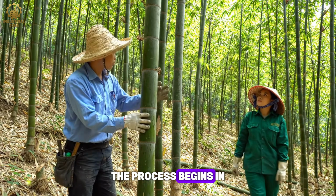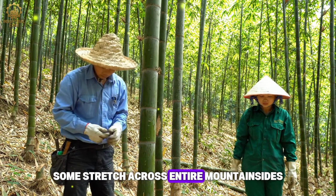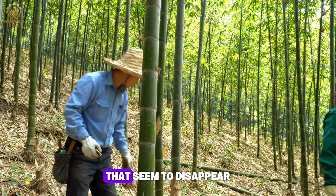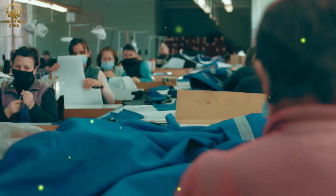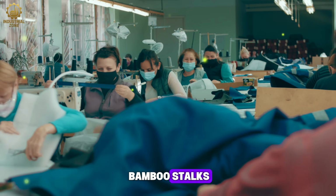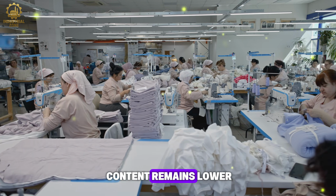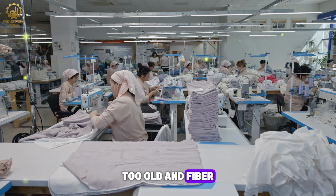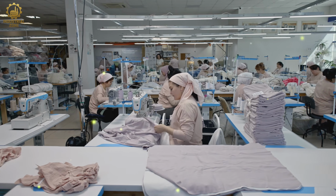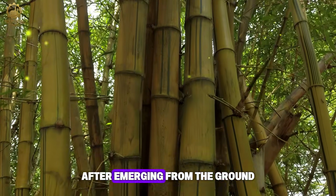The process begins in vast bamboo plantations. Some stretch across entire mountainsides. Others cover valleys that seem to disappear into the horizon. Workers identify mature culms, the technical term for bamboo stalks, that have reached the ideal age. Too young and cellulose content remains lower. Too old and fiber quality begins to decline. Most textile-grade bamboo is harvested between 3 and 5 years after emerging from the ground.